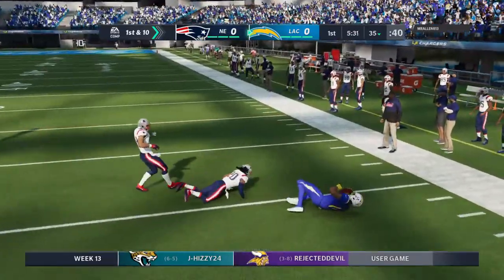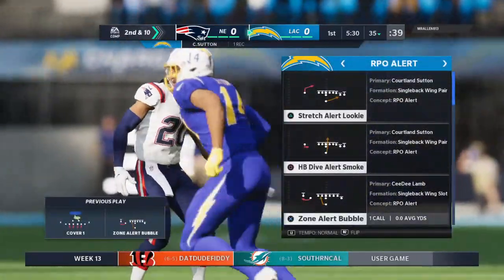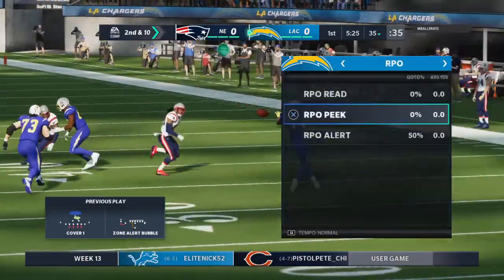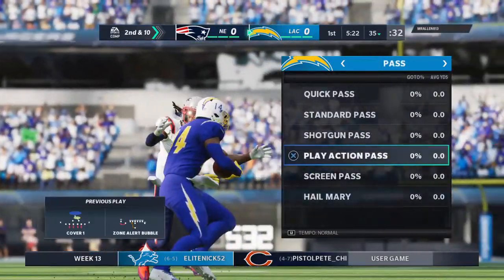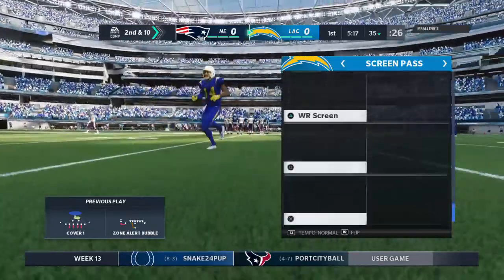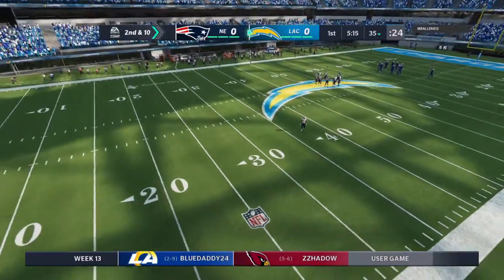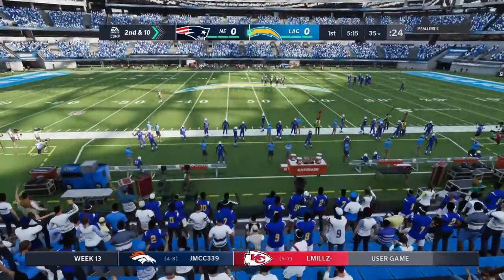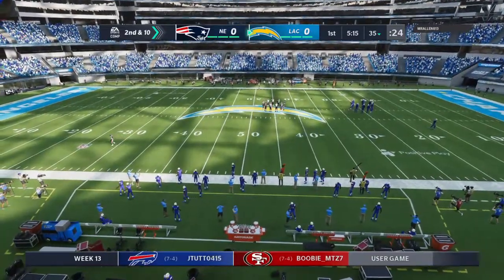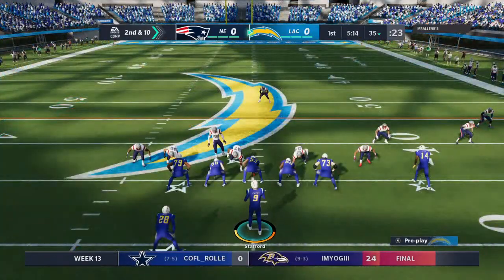This quick pass complete to Sutton. No gain there on the completion. 2nd and 10. One thing we do know, he's going to get his catches. So as they move forward defensively, got to continue to focus on not giving up the big play when he does catch the ball in the secondary. Second and 10.